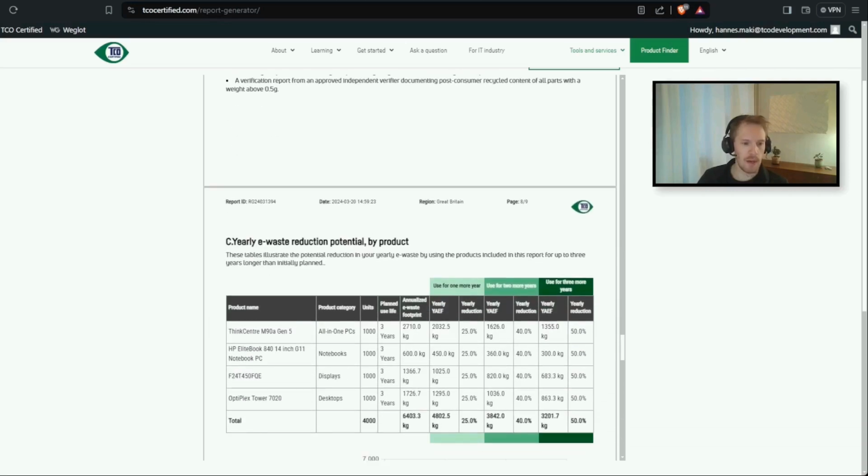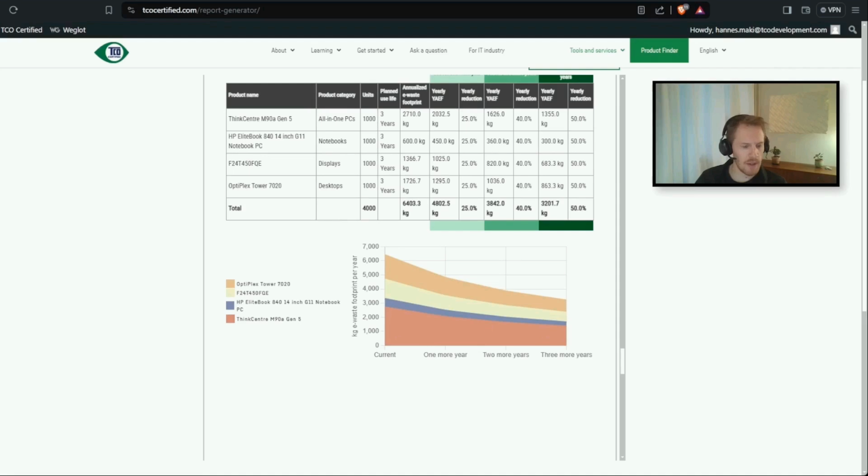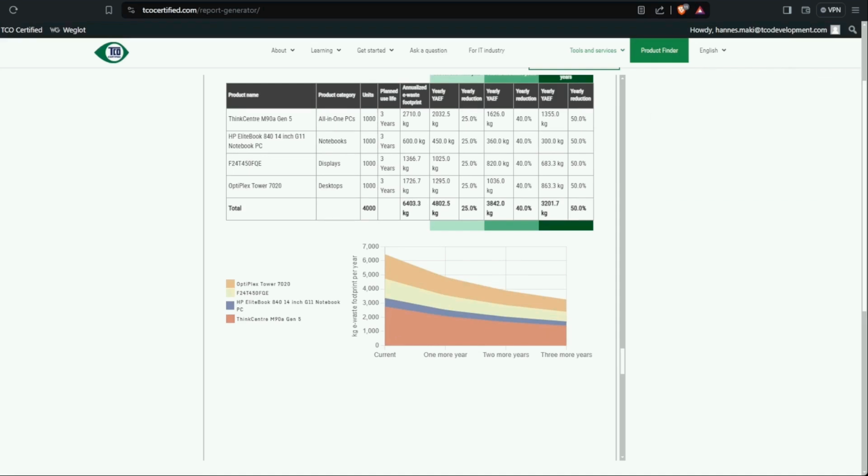On the next page, you have the yearly e-waste reduction potential by product. So similar to section C of the climate chapter, you can see here how the potential to generate e-waste each year is decreased for each year your products are used longer within your organization. And you also have a visualization regarding this.